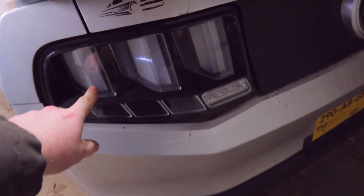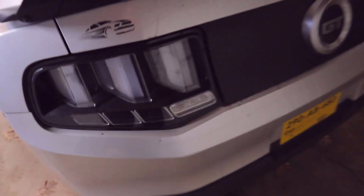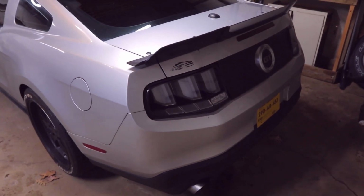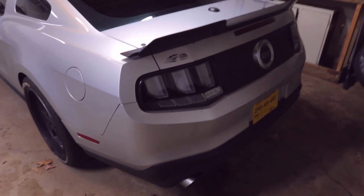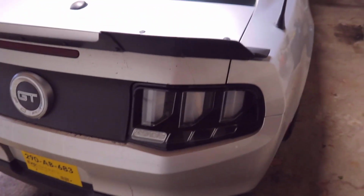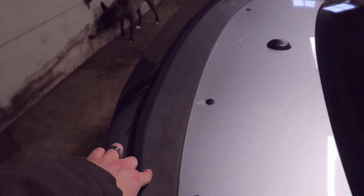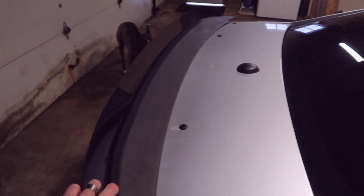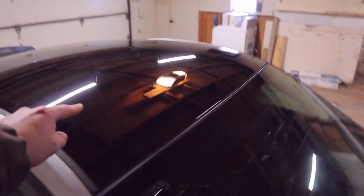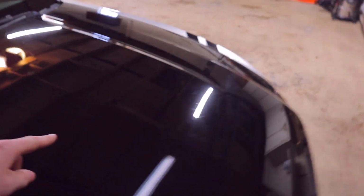Like I said, it does have S550 style taillights. These probably wouldn't have been the taillights that I would have chosen if I was the one that changed the taillights on this car, but I think that they fit with the style, and I'll probably end up keeping them because I think that they fit the color scheme of the car pretty good. It's got a little wicker bill spoiler on the stock spoiler, which I do like, and I think is pretty nice overall. Obviously, full two-tone black gloss on the roof and on the hood, and I do believe it is actually painted. I don't think it's a wrap. That's about it as far as exterior modifications go.